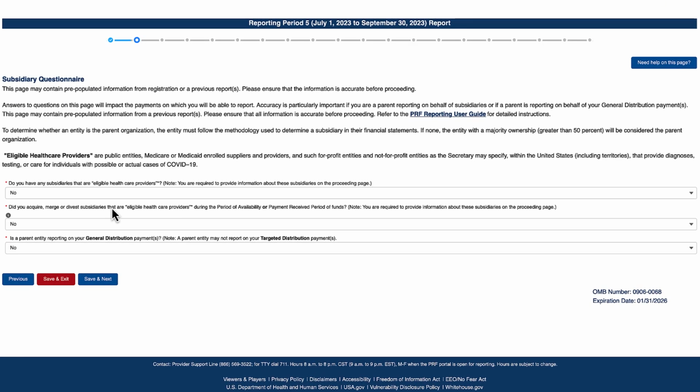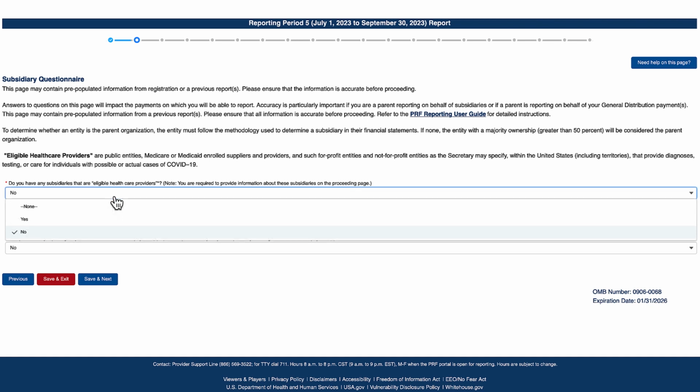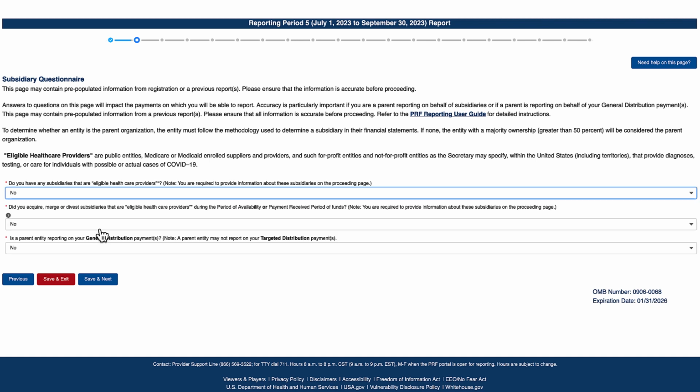A more detailed look at the Subsidiary Questionnaire shows that it is comprised of 3 required questions with 1 conditional question depending on the reporting entity's answers. This conditional question will affect your journey through the portal. The accuracy of data on this page is extremely important. Selecting yes to any of these questions will prompt you to provide more detailed information in the following page. Do you have any subsidiaries that are eligible healthcare providers?